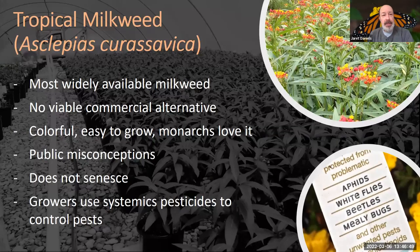And then I want to end just a little bit to talk about tropical milkweed. This is a kind of a contentious topic when it comes to the monarch, but I think we all know that tropical milkweed, of course, is arguably the most widely available milkweed. There are very few broad scale commercial alternatives. It has all the things that we like in a plant, especially people that have brown thumbs. It's colorful, it's easy to grow, and monarchs love them.